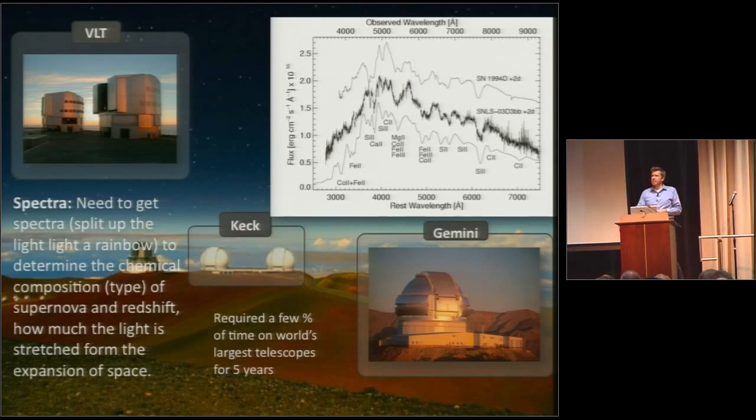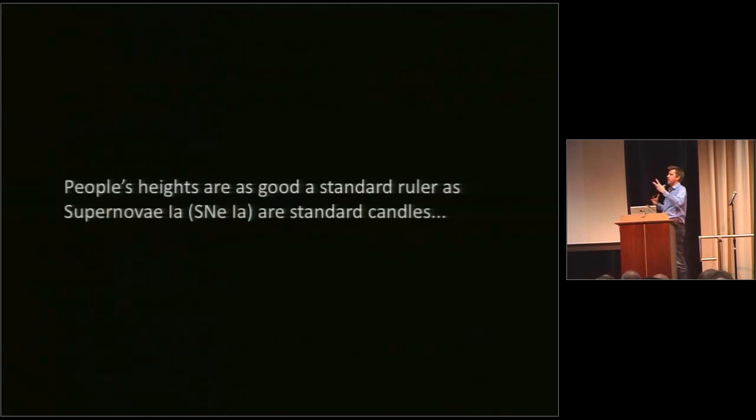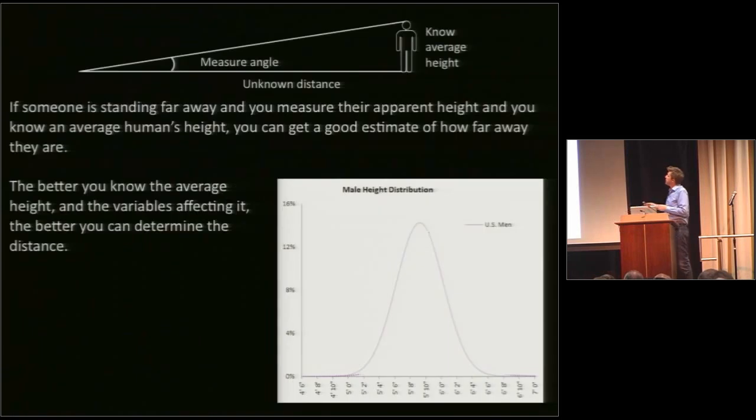Okay, and it's pretty complicated how we do this stretch and color correction and everything like that. So I'll just use an analogy. And that is that people's heights are about as good a standard ruler as type 1A supernovae are standard candles. So if you know somebody's average height, you could measure the angle that you see the person off in the distance, and then you could actually figure out how far away they were.